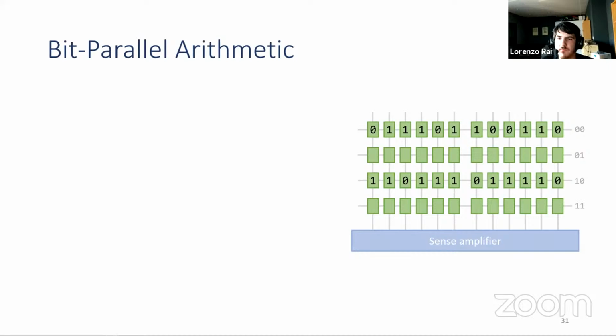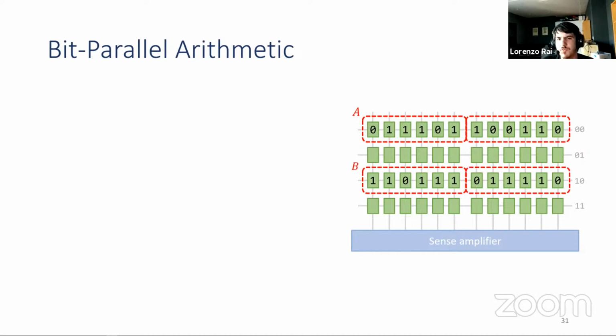The last mechanism we have to take a look at is bit serial versus bit parallel arithmetic. Typically, data will be laid out in the rows of the subarray. So for example, we could have some value A and some value B stored like this in memory. And we can have the same data, or we have more data in the remaining columns. This is how the CPU expects data to be stored.